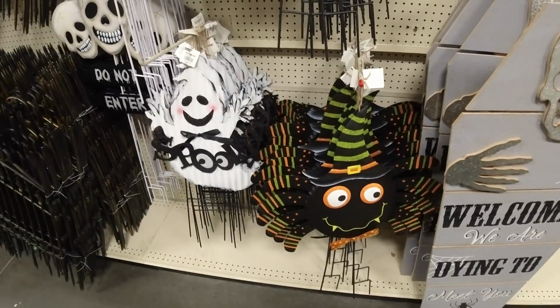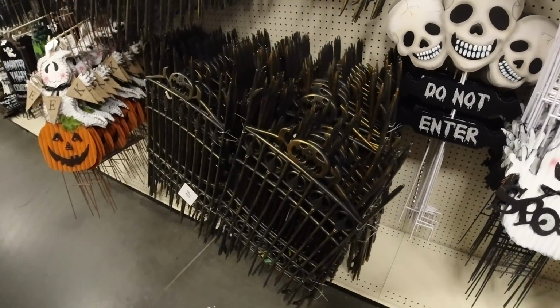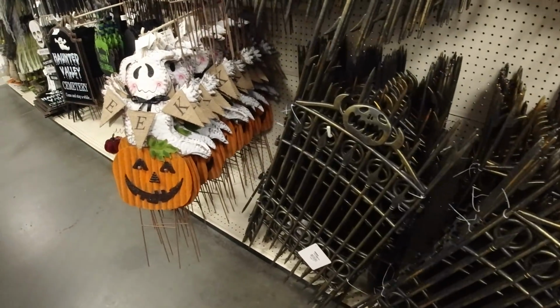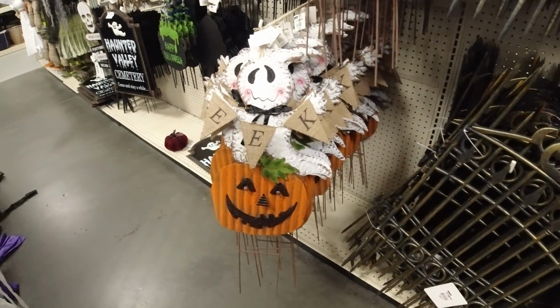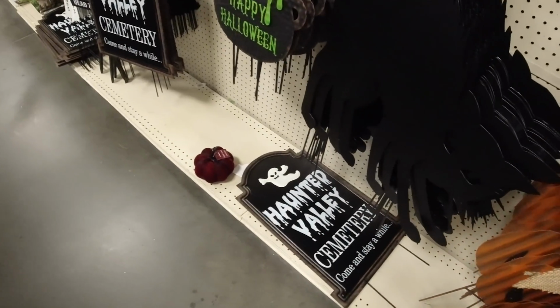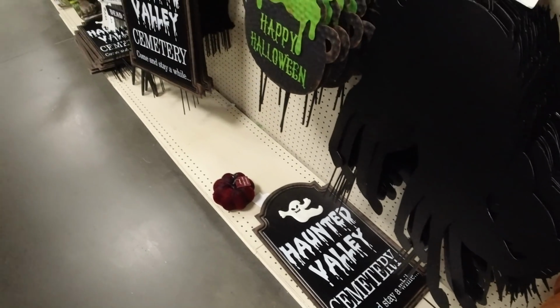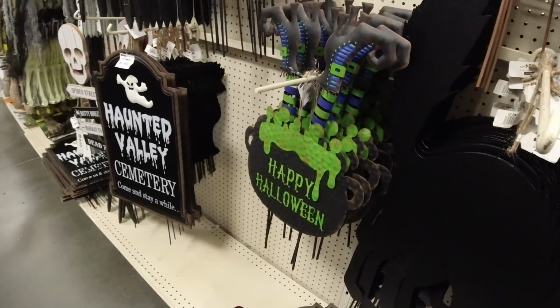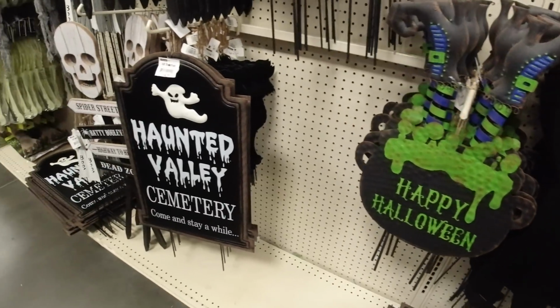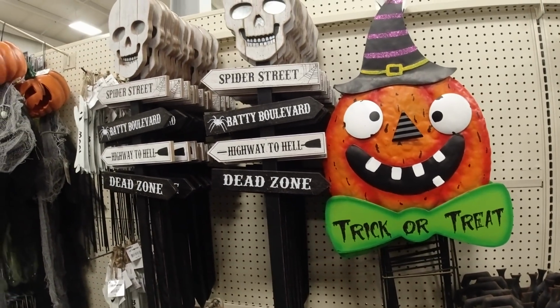Little ghost, little dude on a tombstone. I actually kind of love the little yard stakes. I don't put them out, but I collected a few, I don't know why. Like that one can go in your cemetery scene. That works, I guess. But they just don't work for me, I think. But they're cute, and I like them. Especially these little directional signs.